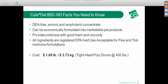Our primary competitor on this is Macadet BSCND from Solvay. Again, only available 40 drums at a time, and that's the reason people are coming out just screaming about it. Did Lubrizol have a product similar to this? No? Okay. So it's just the Macadet from Solvay.